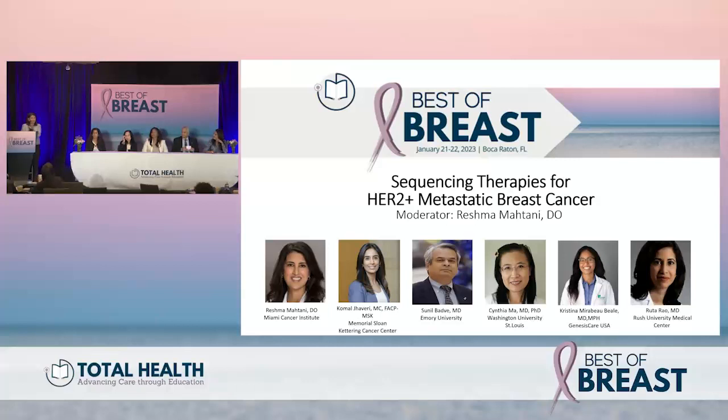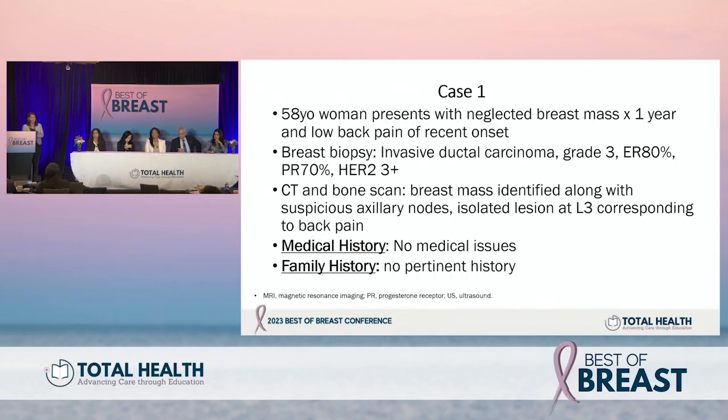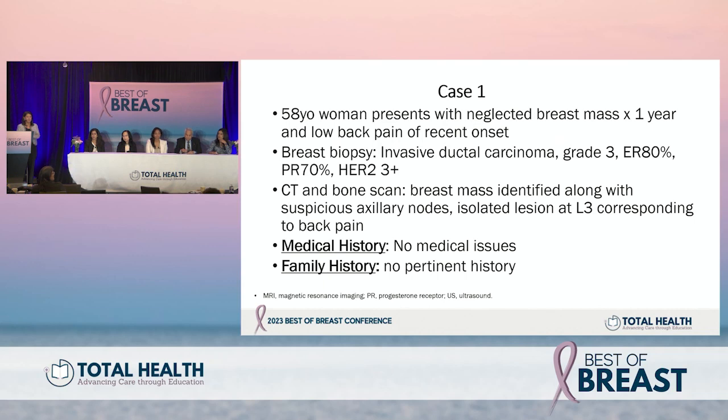All right, so our first case, sequencing therapies for HER2 positive metastatic breast cancer. Let's dive right in. Remember, these cases are engineered. The first one is a 58-year-old woman. She presents with a neglected breast mass for a year and low back pain of recent onset.